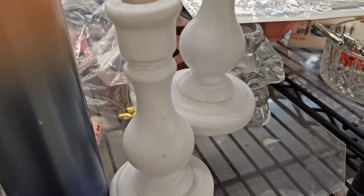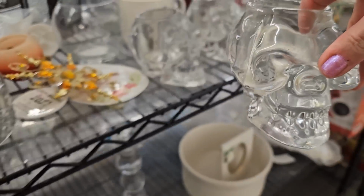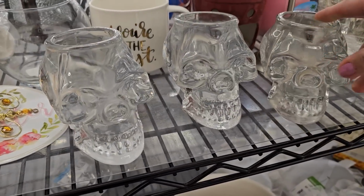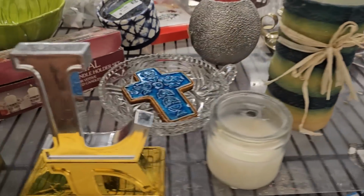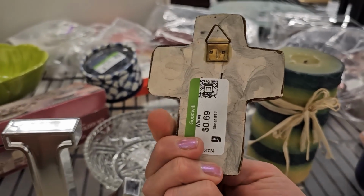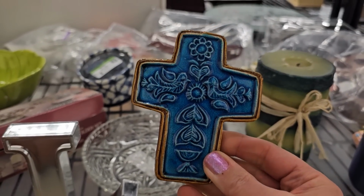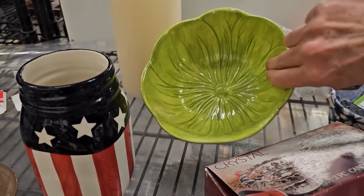Ooh, here is a third skull here. Let's put this with its friends. Actually, they look quite nice in a trio. Candlesticks, candles and holders. Ooh, look at this. Lovely little blue wall cross. I like the birds on that. 69 cents. We will pop that into our cart.